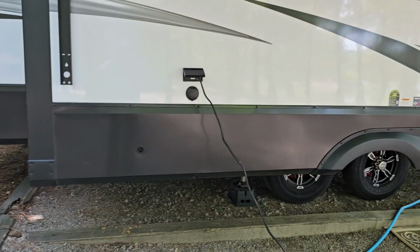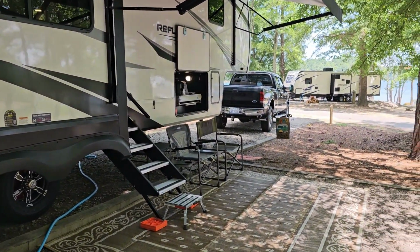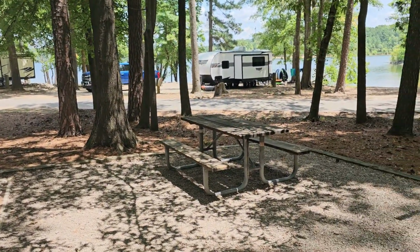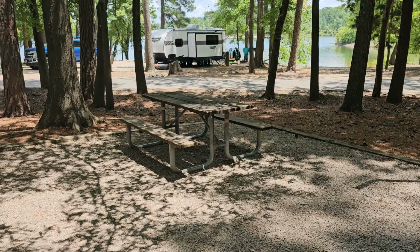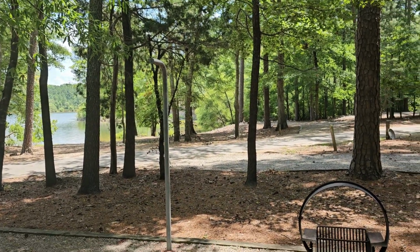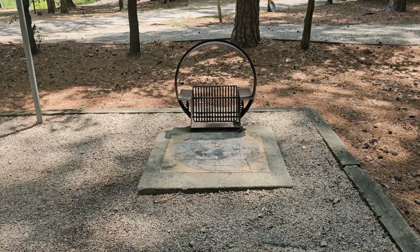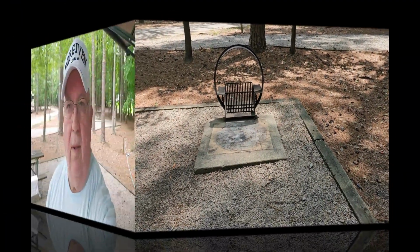But anyway, really nicely set up here. Our chairs ready to sit in, and nice picnic table here. I prefer the wood ones. We went to another campground that's got that composite material, and people set skillets on it and really mess it up. Place here to hang your lantern if necessary. Also a nice fire ring. So really nice.